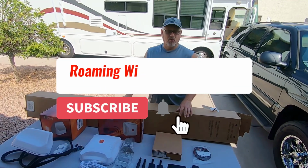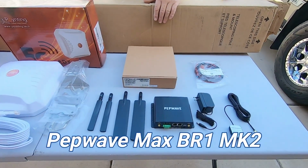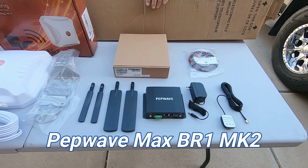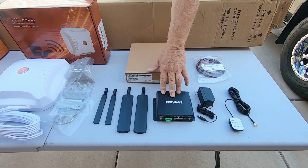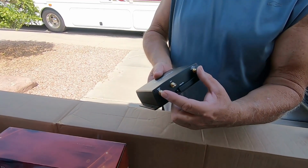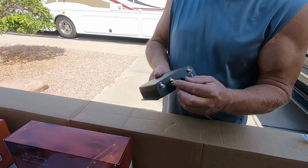So the first thing I want to go over is our mobile router. This is the Pepwave Max BR1 MK2. And like I said, it's part of the Full Timers bundle. Basically, the thing that's kind of cool about this is it has two cellular antenna hookups. This is a GPS hookup, and it comes with a GPS setup.